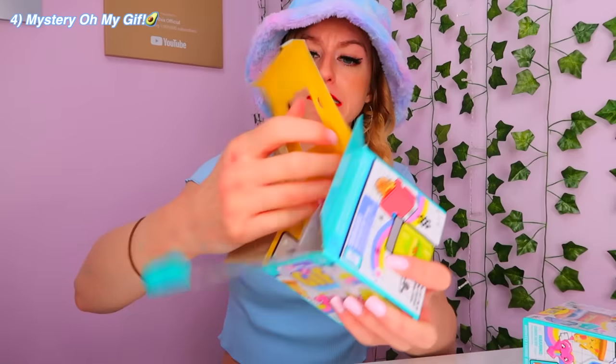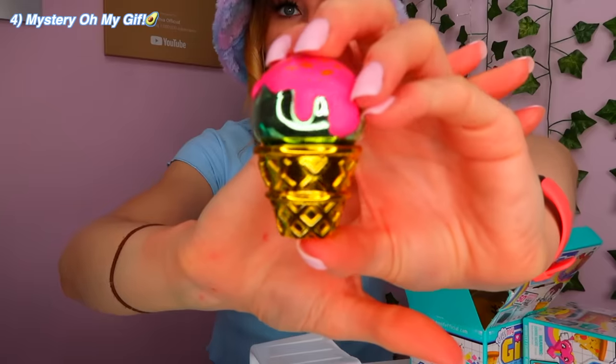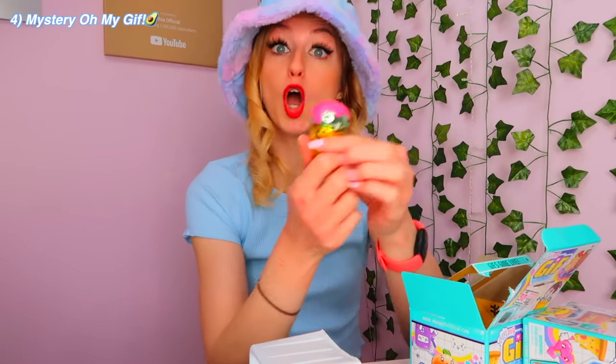Okay, let's go for this one. Guys, it's gold. Are you kidding me? This has to be a rare or limited edition or something. These are good fidgets, but wow, they're confusing. Oh!